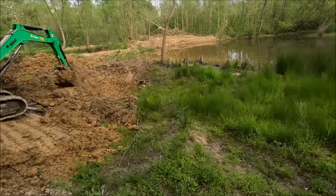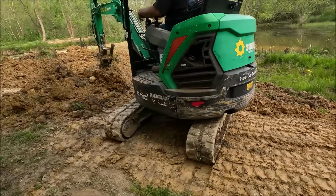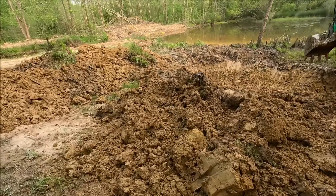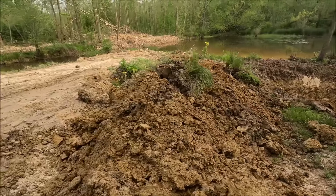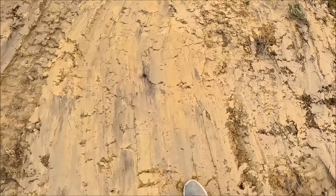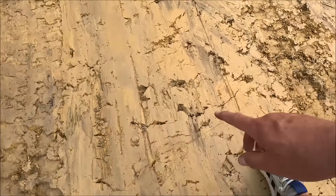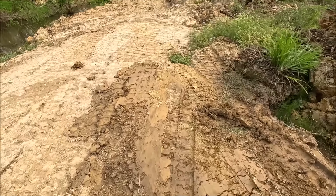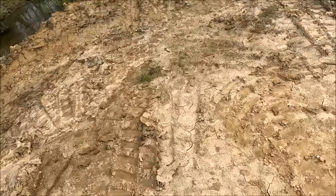There's so many mosquitoes and gnats and bugs out here that it makes it even more fun. I'm surprised that that dirt definitely looks like dirt, because everything I pulled out over on this other spot over here was clay. That's so cozy, isn't it? Like, you could just lay on it. But then it dries to concrete.